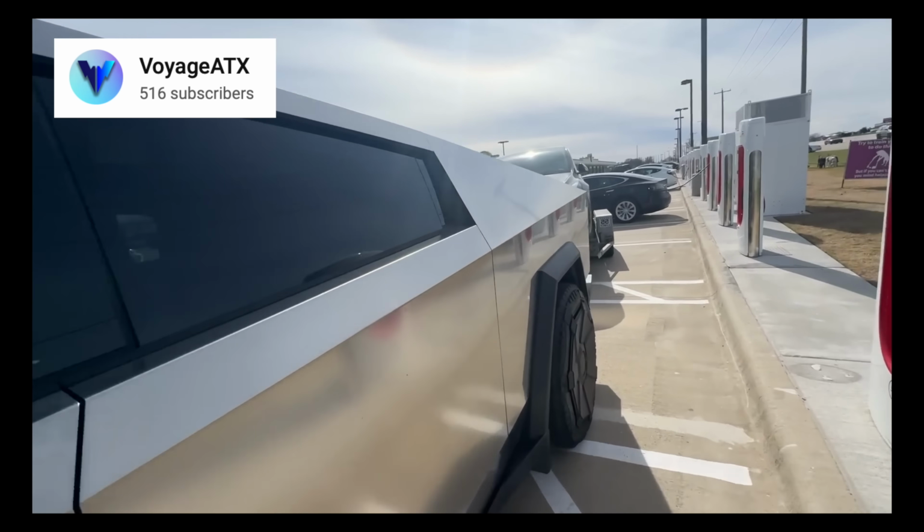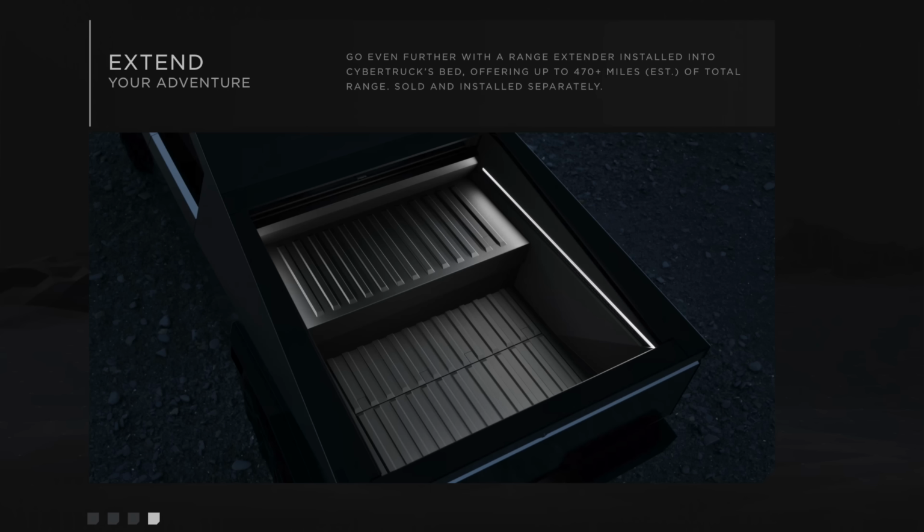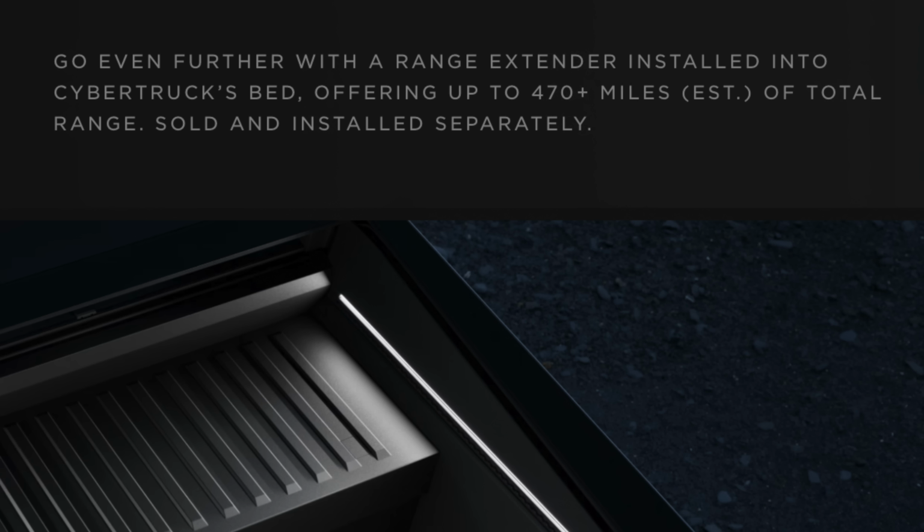That's where their upcoming range extender may come into play. We haven't gotten a true look at this upcoming product, but it is a large battery that will need to be installed into the truck's bed that will raise the max range up to 470 miles. Again, that's EPA though, so in the real world could be quite a bit less.